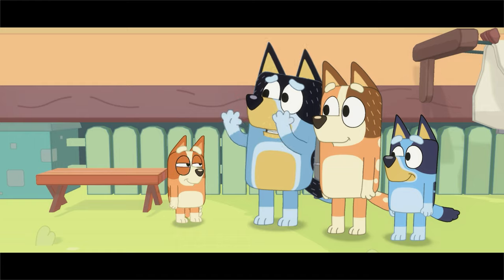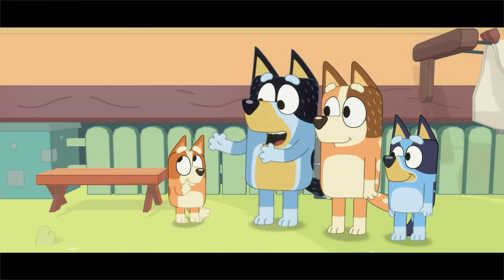Biscuits. The tap is on the other side. Maybe we can move that bench and jump over the bushes.